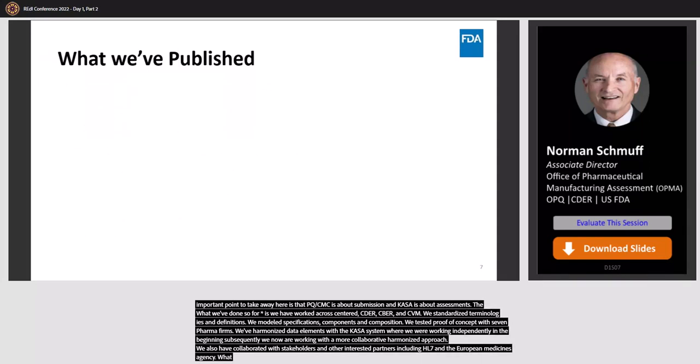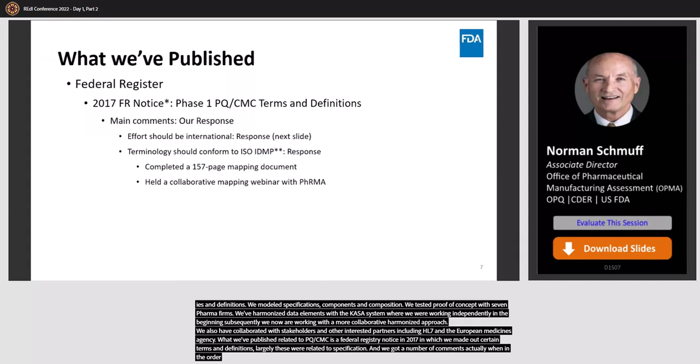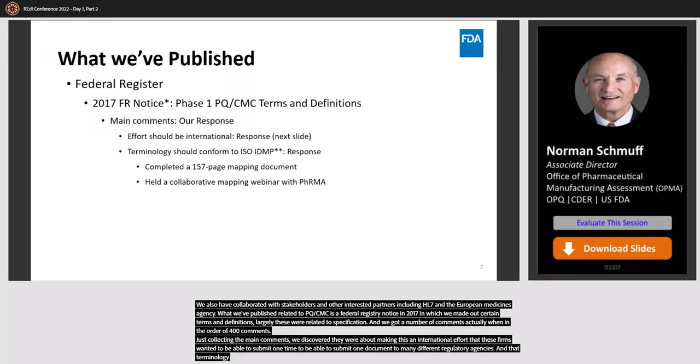What we've published related to PQCMC is a Federal Register notice in 2017 in which we laid out certain terms and definitions. Largely these were related to specification. And we got a number of comments, actually on the order of 400 comments. Just collecting the main comments, we discovered they were about making this an international effort. That is, firms wanted to be able to submit one time, to be able to submit one document to many different regulatory agencies, and that terminology should conform to the ISO IDMP standard.